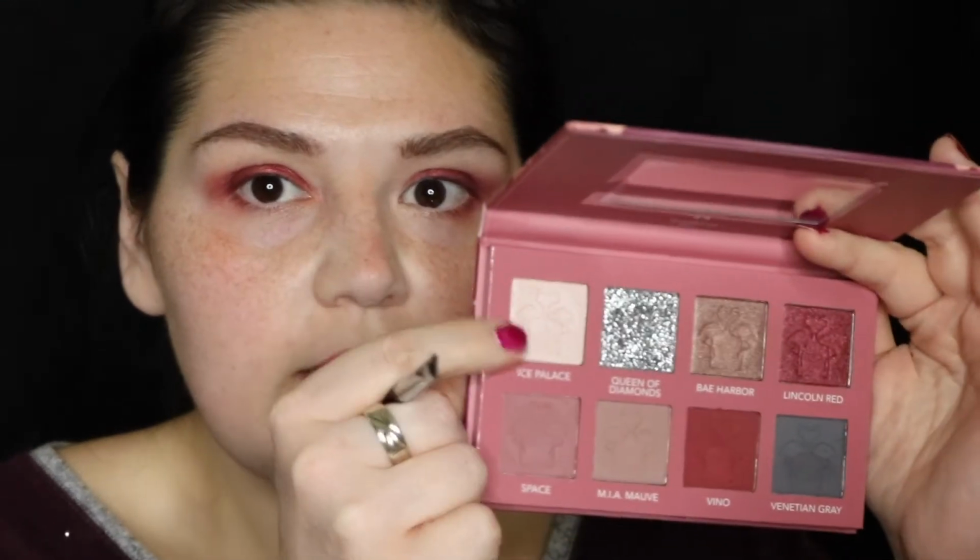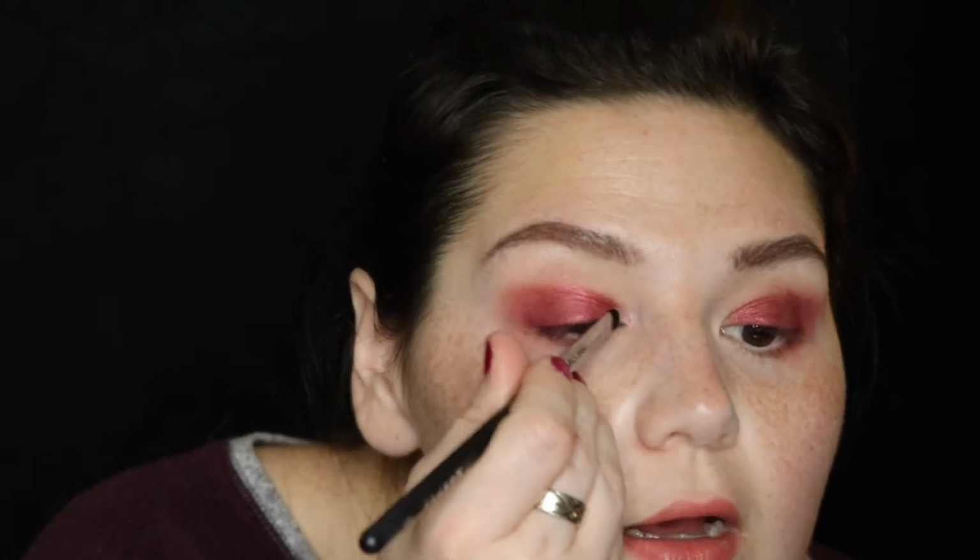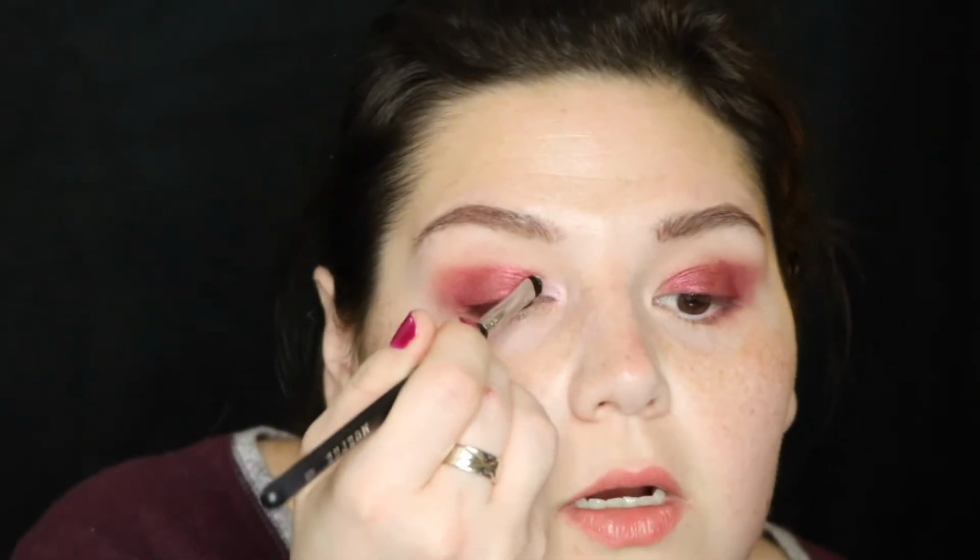I'm trying out this eye shape, this kind of swooped up look. I'm kind of liking it and living for it. Alright, in the inner tear duct, I'm going to take this light shade here. It's almost a duochrome pink, a really light champagne-y pink. But once you mix it with something, it turns into this effervescent, amazing, swoon-worthy pink shade.